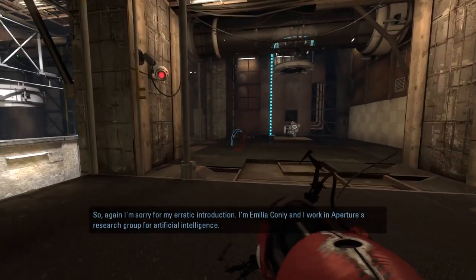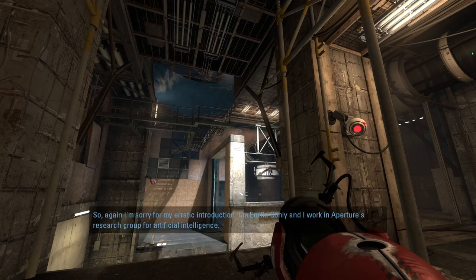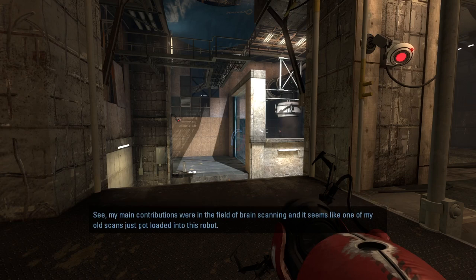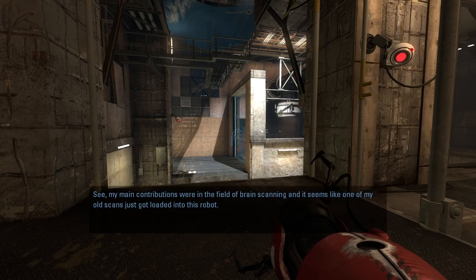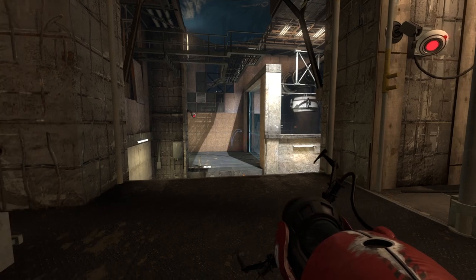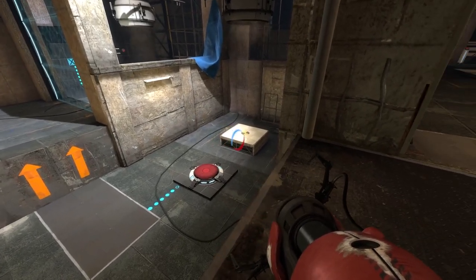Okay. Again, I'm sorry for my erratic introduction. I'm Emelia Conley, and I work in Aperture's research group for artificial intelligence. Well, I did. Until now. My main contributions were in the field of brain scanning, and it seems like one of my old scans just got loaded into this robot. I knew the risks of this happening. We enforced strict backup removal routines so we wouldn't accidentally clone our minds. But here we are. Okay, Emelia. I gotcha.